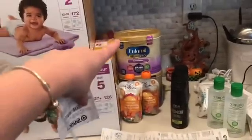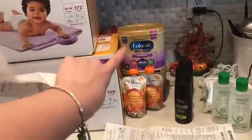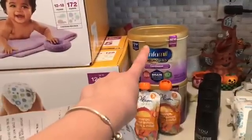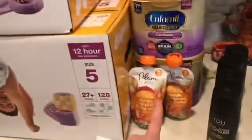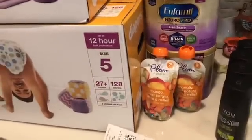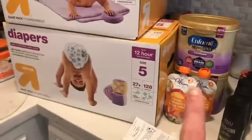And then I used 2 $3 off 1 coupons for the Enfamil that one of you guys sent me. So thank you so much. And then I'm also submitting $6.25 back on 2 to Ibotta for the formula. So that's gonna be a nice deal here. Got that $20 Target gift card. And then I picked up the Plum Organics. There's 2,000 bonus points on Fetch Rewards for that guy. And a 25-cent cash back on Ibotta.